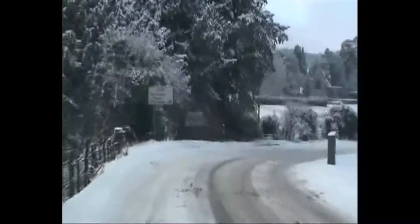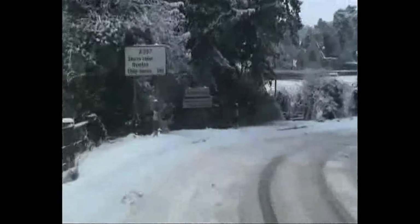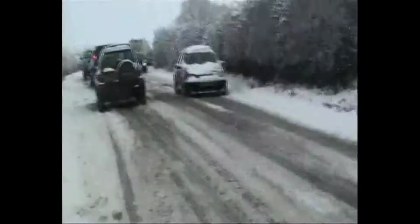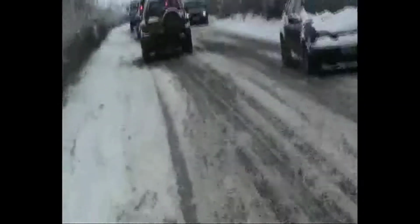Putting the camera on the dashboard solved the problem and had an unexpected bonus. The camera drifts from side to side and its movements reveal the sliding and slipping of the van. Driving in snow is fun.